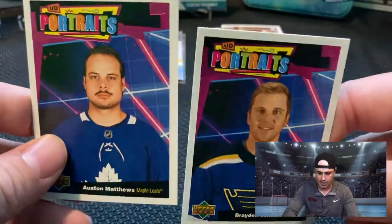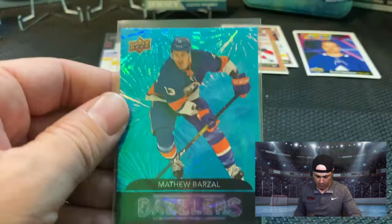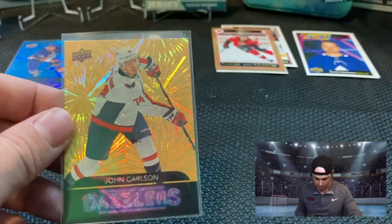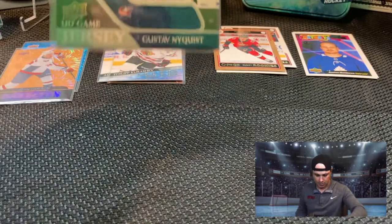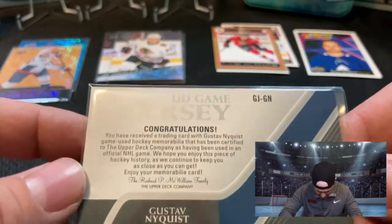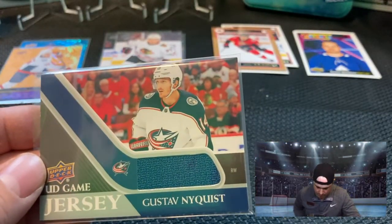Portraits of these two guys. Kind of cool. Headshots. Our two dazzles. We got a blue Matthew Barzal from the Islanders. And then we got John Carlson from the good old Capitals. And lastly, we got this one. The jersey card, which was pretty dope to pull. Right, he's a white right wing. Yeah, that's cool. That's a cool one. I like how they did that one.